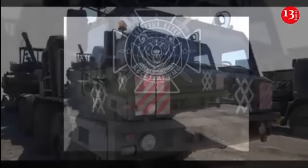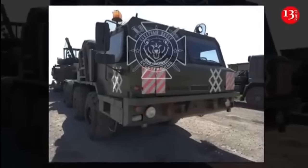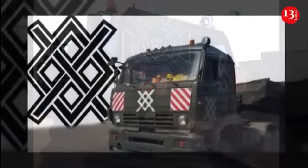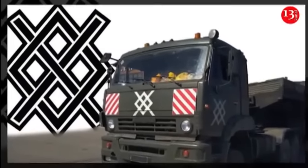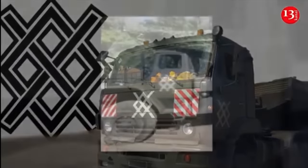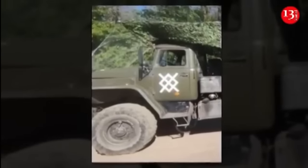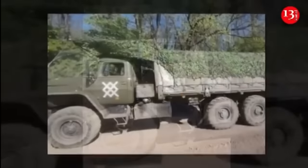According to Newsweek, the previously unseen symbol consists of a central square with two overlapping diagonal crosses. This marking has started to appear on Russian equipment over the last several days. OSINT Defender reports that the new symbol could be related to Russia's renewed border offensive in northeast Ukraine. Russian armored assault groups are attempting to breach Ukrainian defenses, particularly around Vovchansk, where Russian forces have been spotted entering the border town.